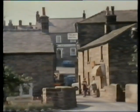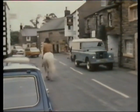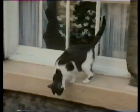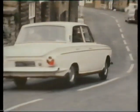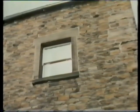Chipping is a small place, but it has three public houses in the main street. That's because travellers used to stay at the inns before they set out on their journey over the hills. Look carefully at the main street again. You haven't seen many shops in the village. This looks like a private house, but in fact it's been made into a butcher's shop.